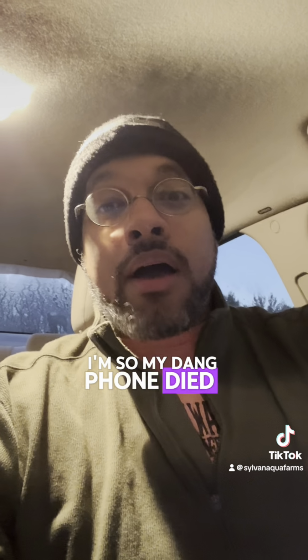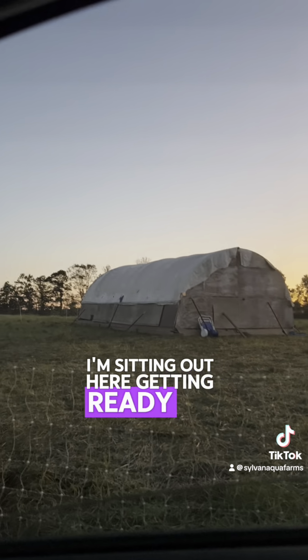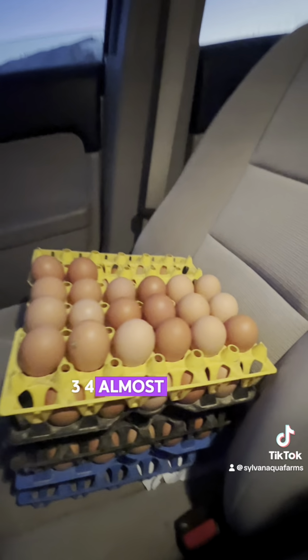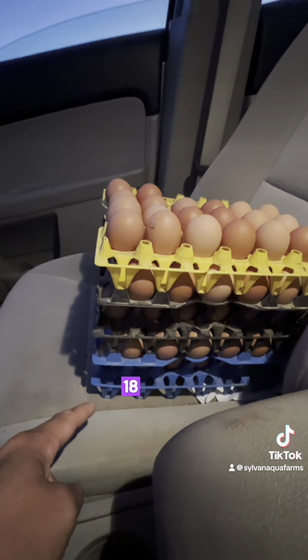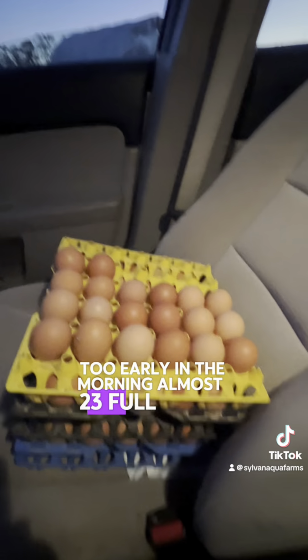12 hours later. Yeah, my dang phone died. Anyhow, it is the morning. I'm sitting out here getting ready to open these guys up, but I've still got the eggs in here from last night. We got 6, 12, 18, 19, 20, 21, 22, almost 23 full flats.